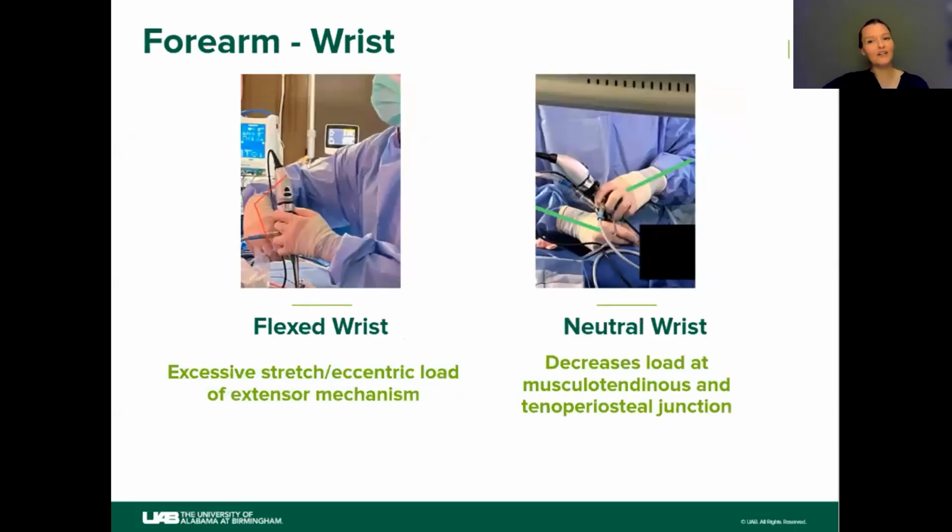Now let's take it to the forearm. In this first picture, the wrist is flexed, which places a lot of excessive stretch and eccentric load of the extensor mechanism. So when possible, we want to keep your wrist in a neutral position to decrease that load. And it's hard to tell in this picture on the right, but it appears like the surgeon is holding their arms close to their body, which can help aid in stabilizing those arms when holding tools for a long period of time. So speaking of stabilizing, any point of contact that you can make with your body and either the floor or the bed or even other parts of your own body can all help to improve stabilization and decrease muscle fatigue. So don't be afraid to lean against that table to promote more stability of your body if it's safe to do so, of course.